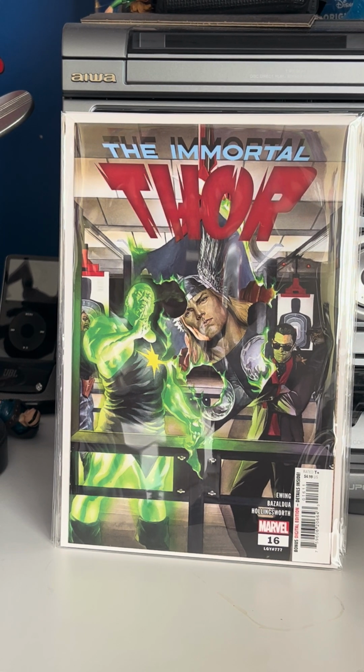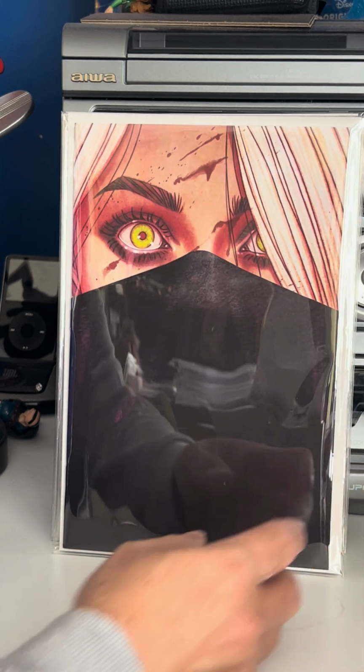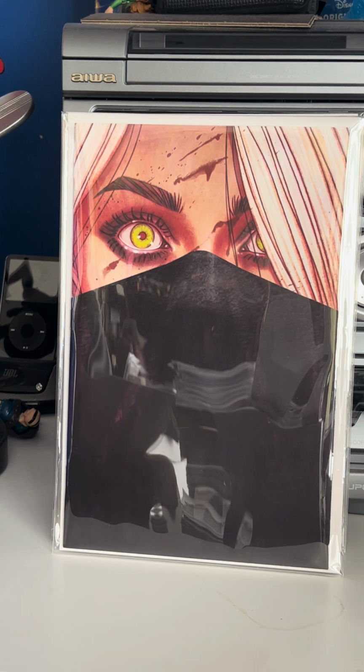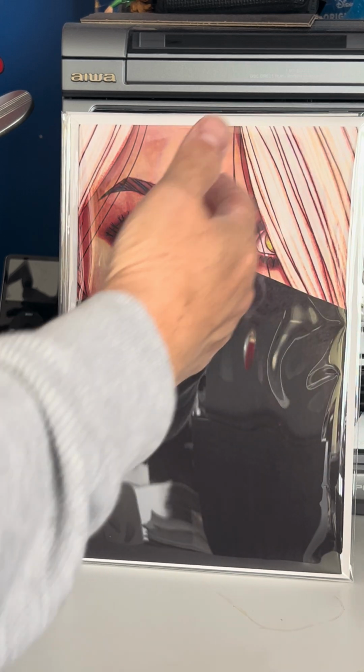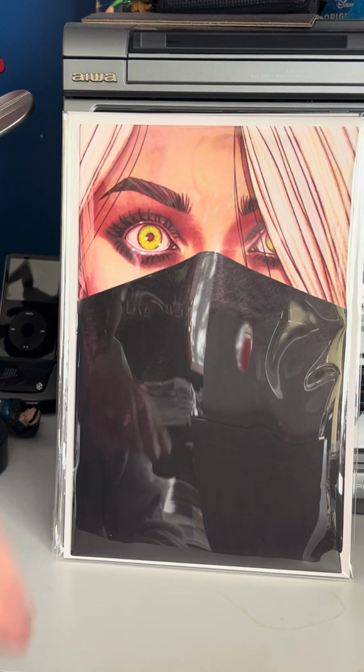All right. Jenny Frison has been doing some Something's Killing the Children variant from 2022. That's issue number 21. This is die cut. When you open it up, it has her. There's another variant where there's blood splatter on it.